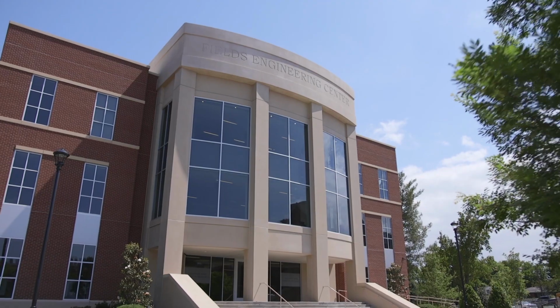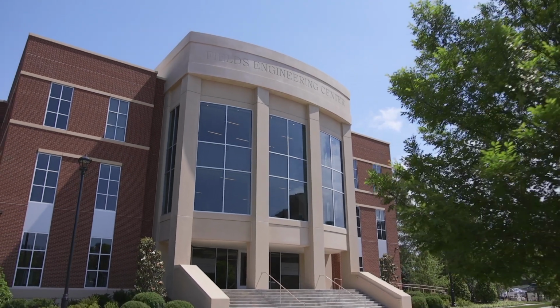Right here behind me is the Fields Engineering Center. Our Raymond B. Jones College of Engineering is different than most large engineering schools. We have a fully ABET accredited program, the gold standard in engineering schools, couched in a liberal arts setting. Our goal is to ensure you are broadly informed about the world we live in, yet expertly capable in your field of interest.